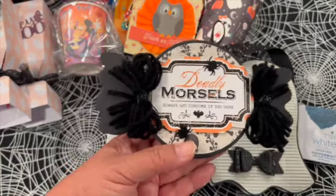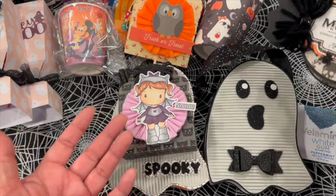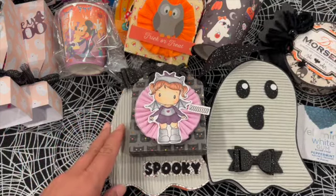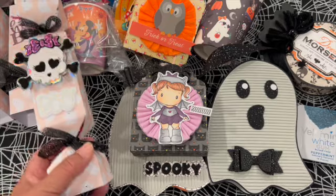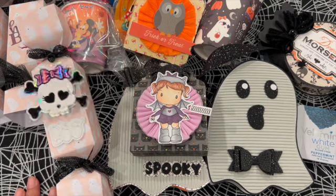So I just wanted to pop on to share some quick, last minute goodie bag ideas that you can whip up in a flash to gift out to coworkers, neighbors, or friends.